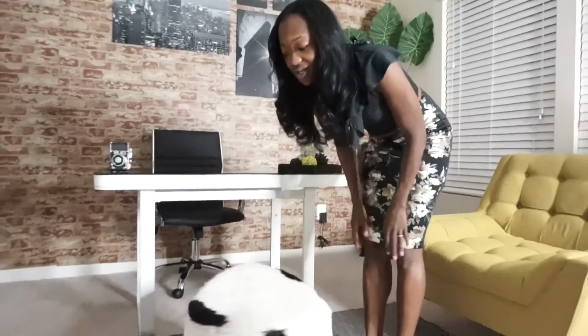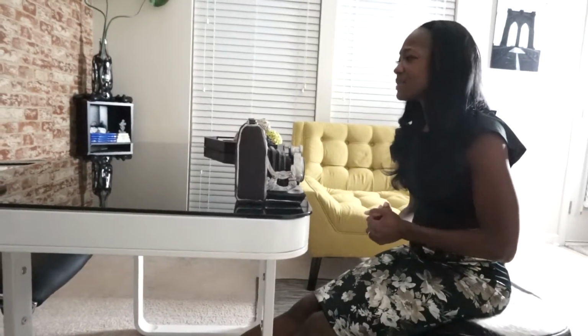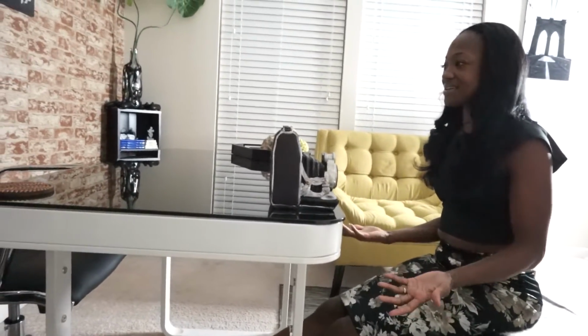The second purpose is for when he's had a rough day at work and he wants to come home and kick his feet up and relax and watch TV. This is an ottoman. And the third and final purpose for this beautiful cowhide ottoman is when I want to come and sit and talk to my husband and kick it and vibe like this real quick, I can sit here. See?